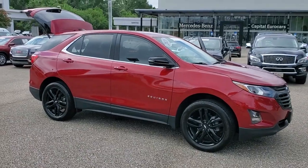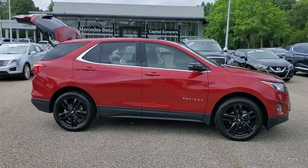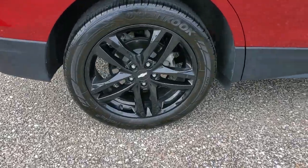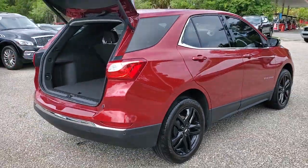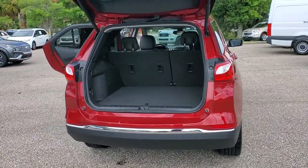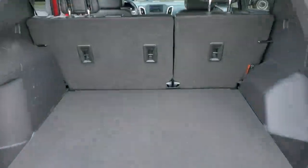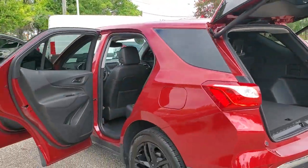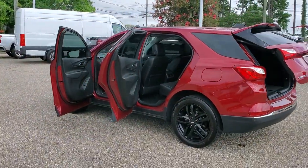Can you see yourself in the 2020 Chevrolet Equinox? With less than 40,000 miles on the odometer, this vehicle provides excellent value. The advanced safety features, passenger-friendly cabin, generous cargo space, and connected technology of the Equinox help you navigate every twist and turn of the road with confidence and style.